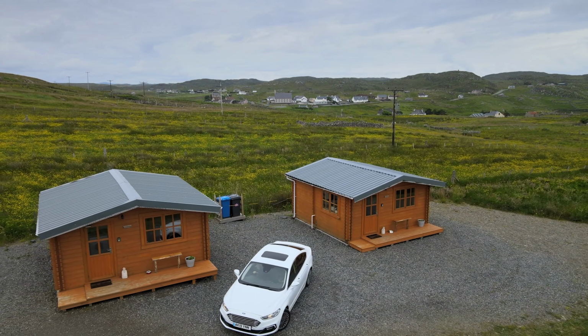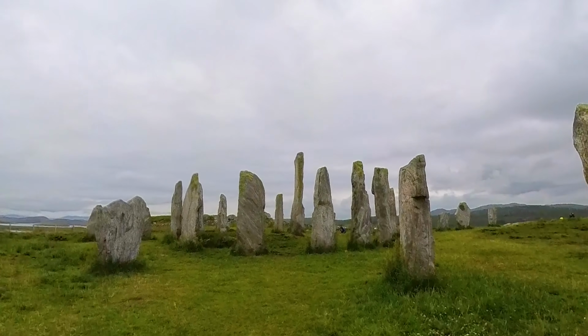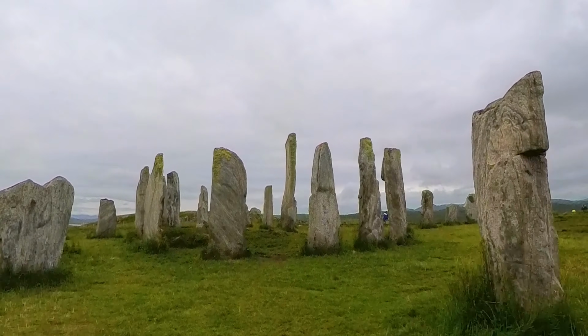Just a quick drive away were the famous Calanais Standing Stones. Think Stonehenge, but with fewer tourists and more sheep.